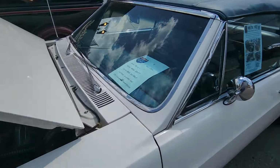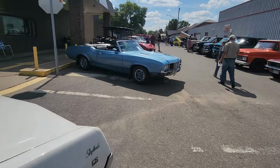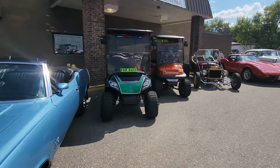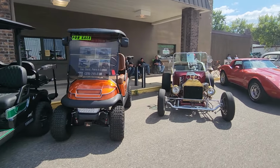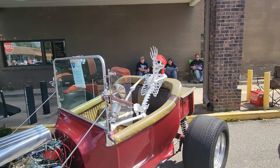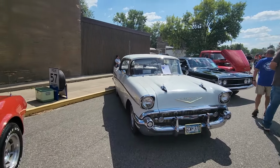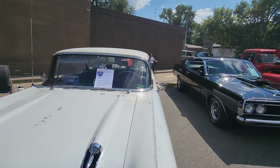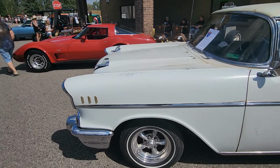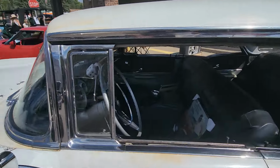Here's some dork's car. Nice 442 convertible. Huh. Nice. A Camaro. '57 Chevy. Bel Air 4-door hardtop. Looks like it's pretty much original, except for the wheels, of course, but just can't hold that against them. I certainly don't.